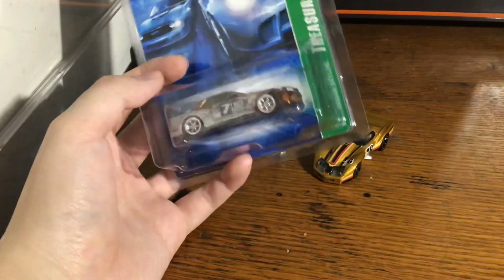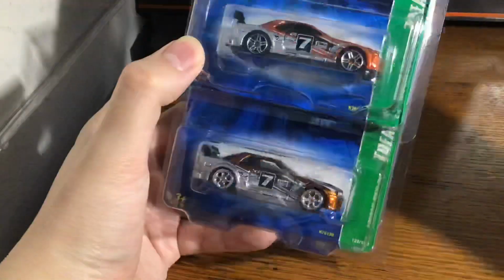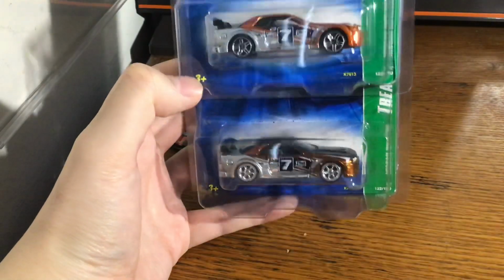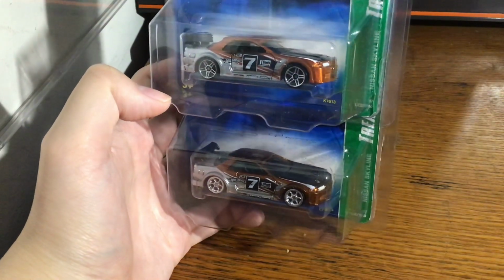But anyway, I think this is a fun story to tell. Like I said, I'm not willing to pay for these, but if other people are willing to buy, these are going on eBay.